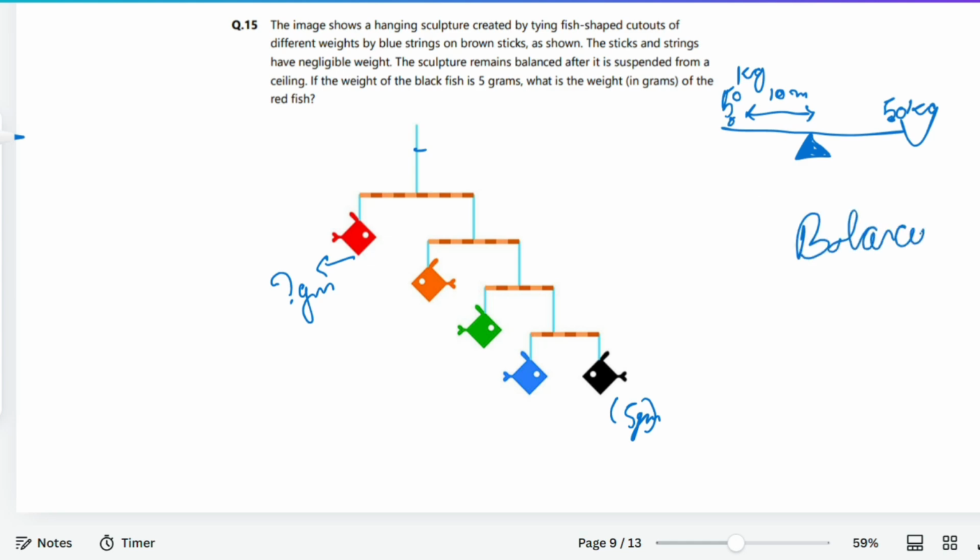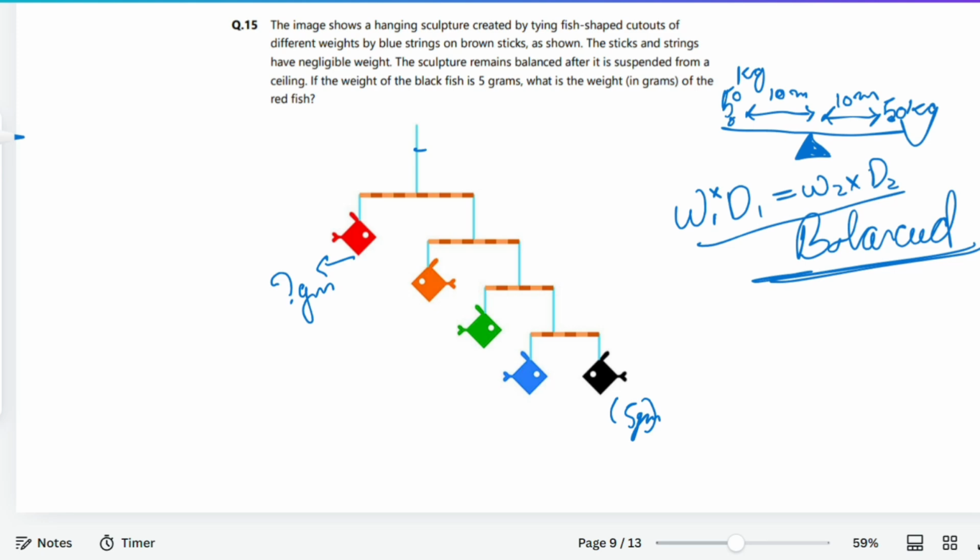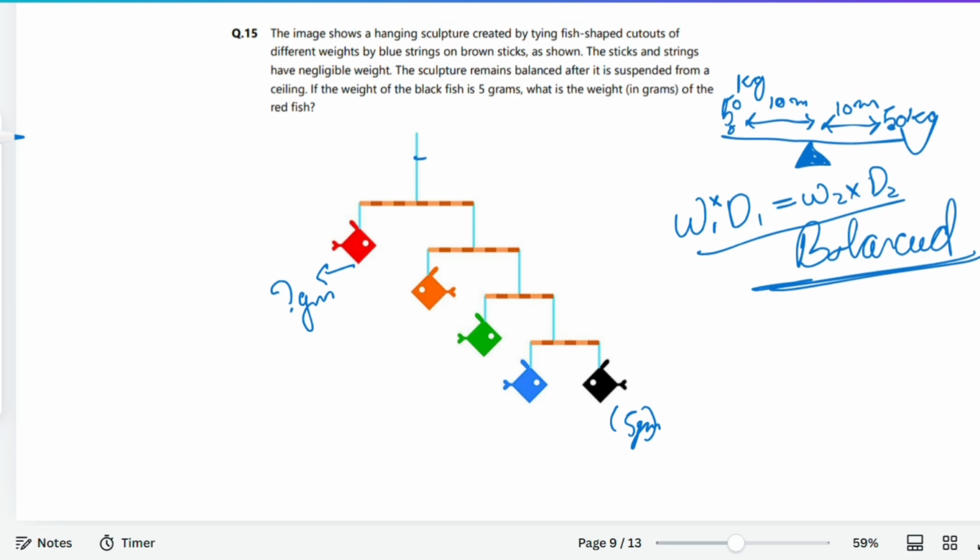I'm saying balanced, BALANCED. So that makes you sense that this is also 10 meters. And how do we get that? We get this from weight 1 and distance 1. That means weight 1 into distance 1 is equal to weight 2 into distance 2. That's the formula we have to use in this, which I guess you know before. If not, you just learned it right now.